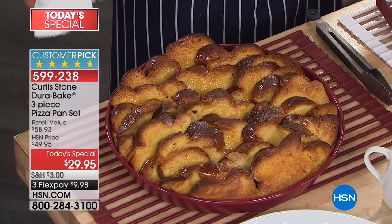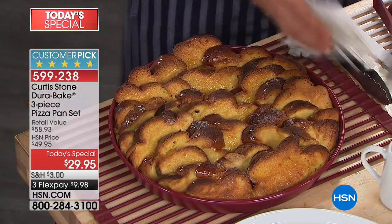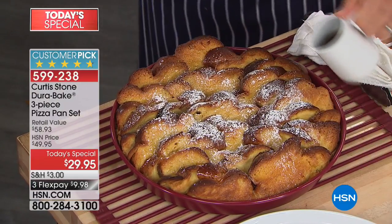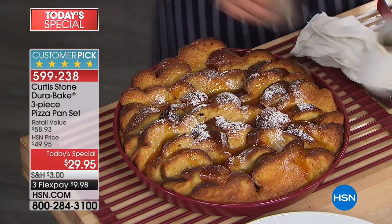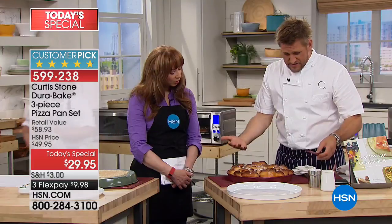That's pretty. So when it comes time to serve breakfast, you're just pulling this out, and you're taking that straight to the table, by the way. You're dusting with a little icing sugar, maybe some berries, maybe a little syrup. Breakfast is just done for you in minutes. It looks absolutely gorgeous. And then to get it out, again, is an absolute breeze.